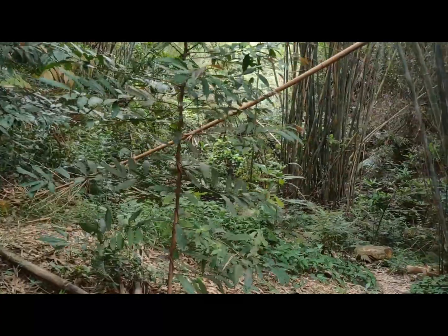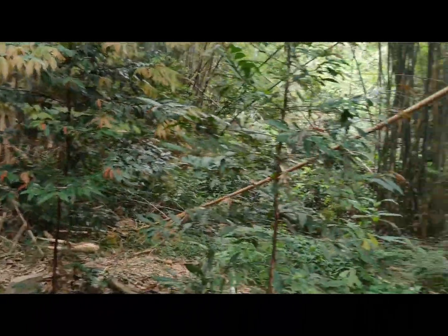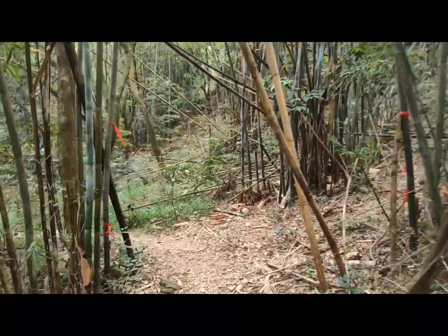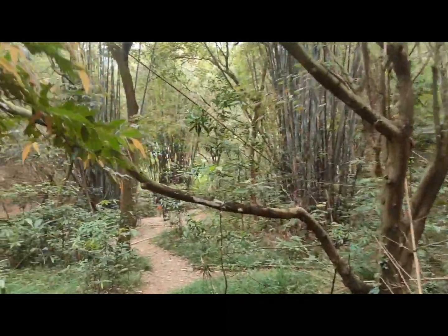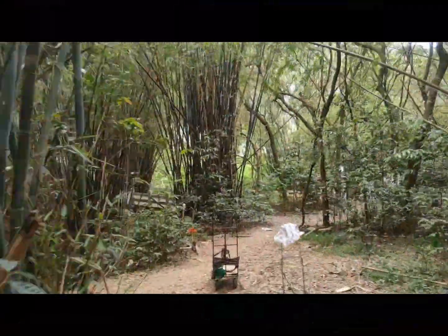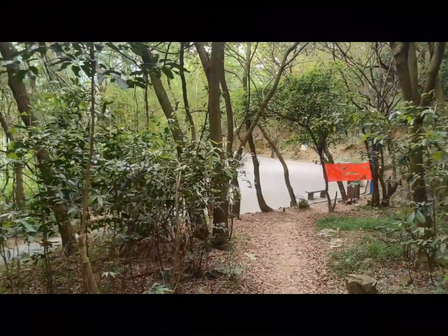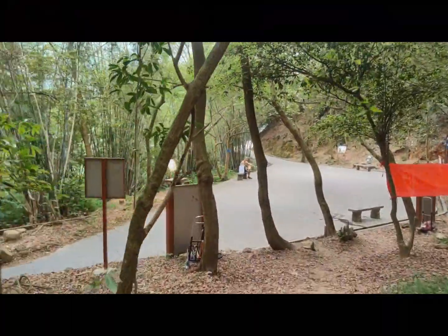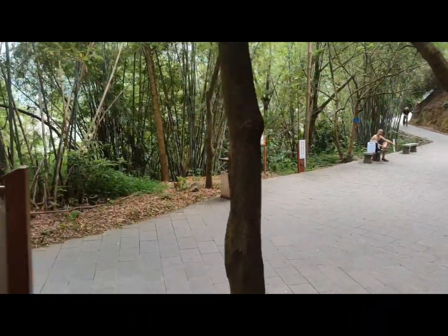Okay, looks like this is just walking paths. I can't see any sign of anything being up here. So we'll head back down to the main path and go and see what we've got further up the road. So yeah, you wouldn't want to drink the water from the river, but coming down off the mountain there, it's probably beautiful and fresh water.